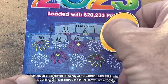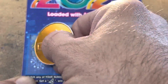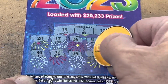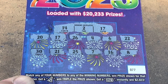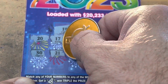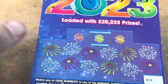26, no 20s. 4, we need the 2. Come on. 6, 22, 30, 21. Come on. 25, 7, 16, one off, and the money number 8. So just the match on the 17. It's a ticket. That's okay. That's $3 more, y'all. That puts us up to 18 back. We're 7 away from break even.